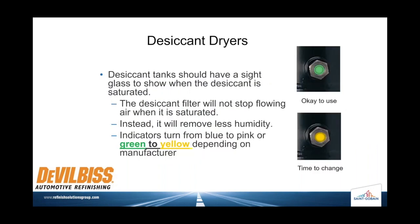So all desiccant dryers should have a glass eye to show the desiccant when it gets saturated. This is pretty simple. Green is good, yellow it's time to change. Some of the units, if you're familiar with the old DAD 500, that particular humidity indicator went from blue to pink. Okay, it just depends on what type of desiccant, what type of litmus paper that they're using to indicate the humidity saturation. But either green to yellow or blue to pink, and it's time to change the desiccant.